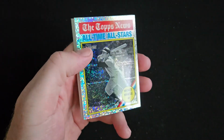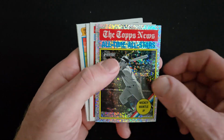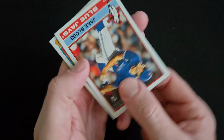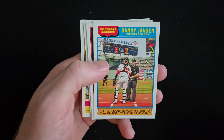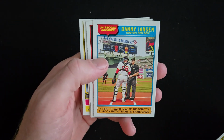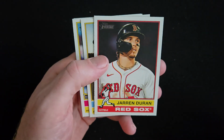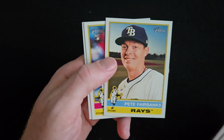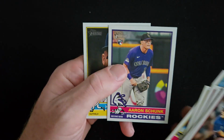Mickey Mantle. Last time we saw a Mickey Mantle Prism. Pretty cool. Jake Bloss. Urshela. Danny Jansen. Played both teams in the same game. Must have got traded. Jared Duran. Having a good year. Pete Fairbanks. Aldergi. Aaron Schunk. And Harrison Bader.